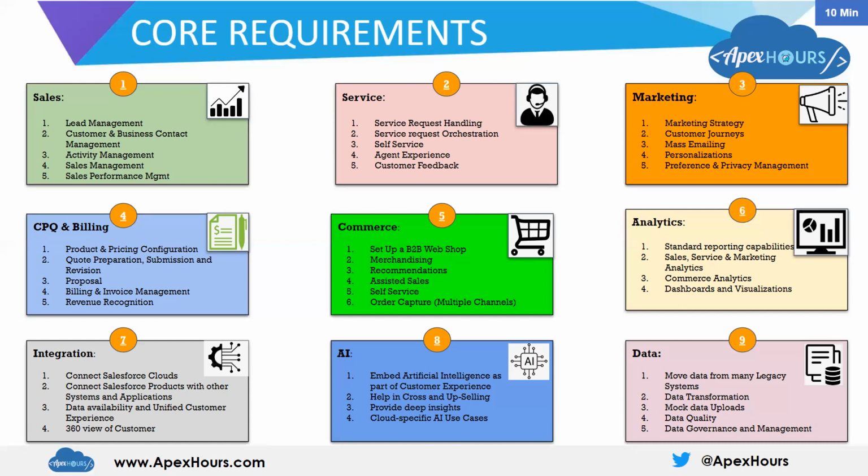On the commerce side, they are not selling via digital channels at this point in time. So they want to set up a B2B web shop, right? They do not have a digital storefront, and they are quite interested in setting up a storefront for their needs across different countries. With that, other important things like merchandising would also be required. Then they also want to set up product recommendation. They also want to provide assisted sales, right? They also want to provide the ability to self-service by their customers, and of course, they want to capture the orders via different channels.